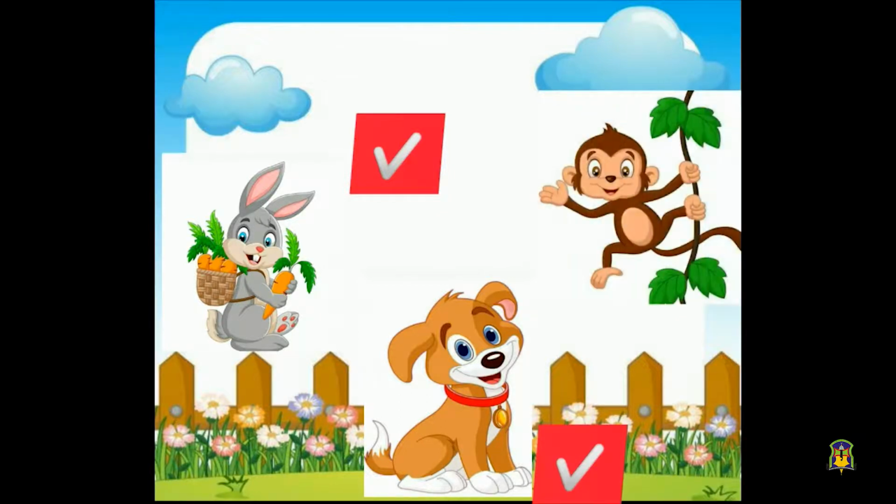What is this? Yes, this is a monkey. Is this a pet animal? No, monkey is not a pet animal. So let's not put a tick.